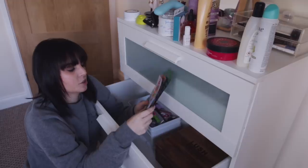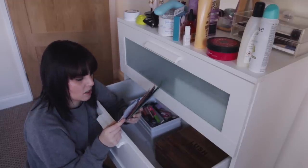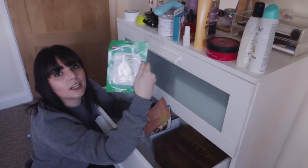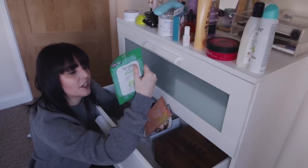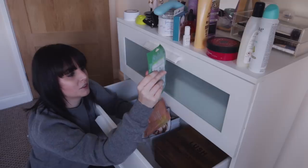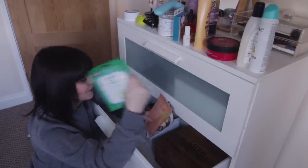Now I have some masks. Charcoal peel off mask. I don't think I want to put that on my skin anymore. De-stress sheet masks. I love sheet masks. These are so much better than peel masks. If you can invest in these, just go to Boots or Superdrug. This one's by Simple. This one is really, really lovely. You look like an idiot. You look like a complete ghost with them, but they're so worth it.